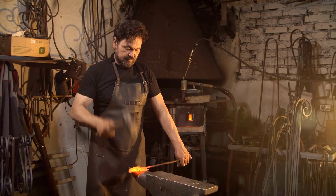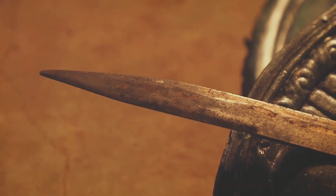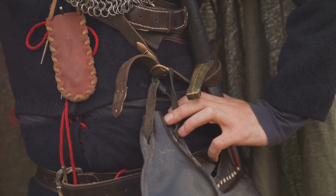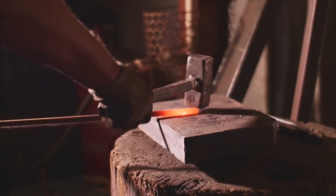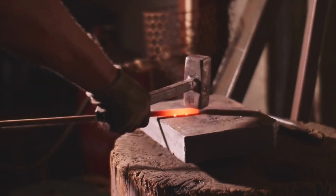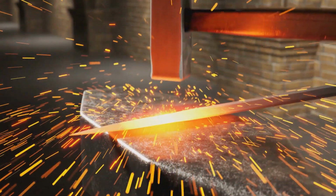We'll examine the tools, techniques, and traditions that define each style. From the Vikings' Ulfberht swords to the Persian Shamshir, the medieval knight's broadsword to the Japanese katana, we'll explore the most iconic creations of these master smiths. We'll witness the raw power of Viking smithing, the elegance of the Persian style, the practicality of medieval European techniques, and the precision of Japanese craftsmanship.